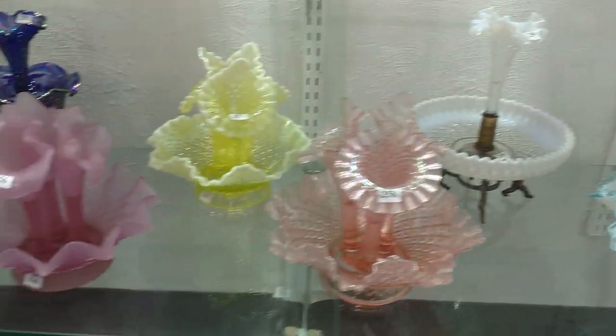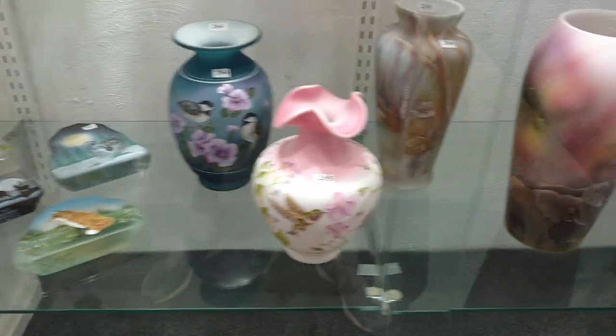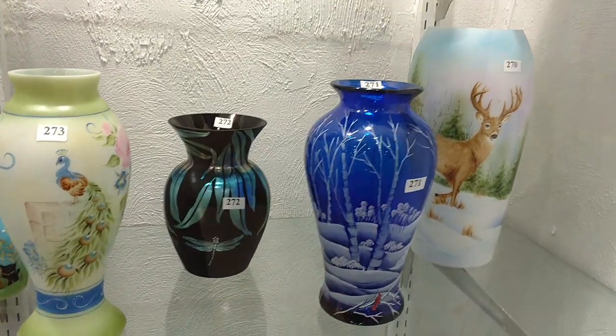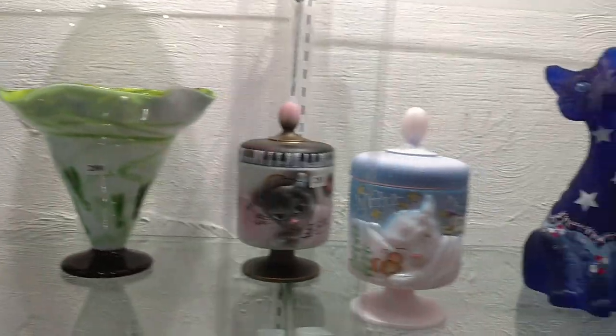Some more of your nice aprons down in here. You can see more pictures online. This is just to give you an idea of what we got. There's some nice contemporary hand-painted items here. Your designer, artist. Lots of those. Look at this. Okay, more like this.